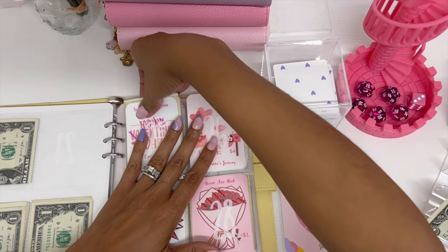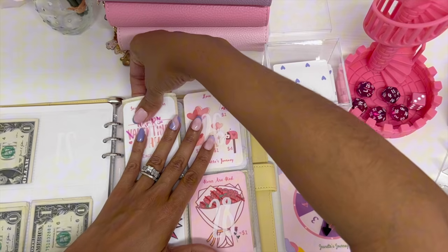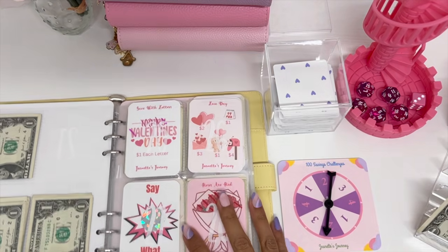All right. It is so hot in my office. It's so hot in Florida, period. And it's dumb hot in my office right now.